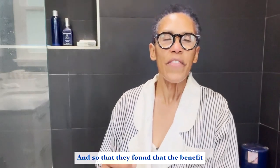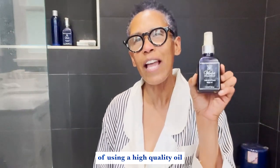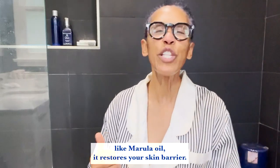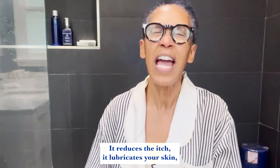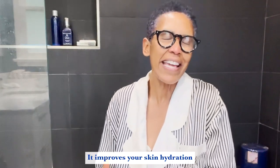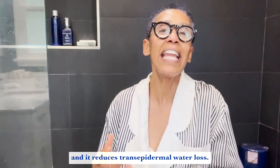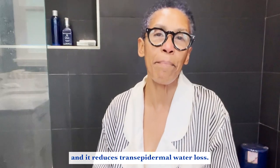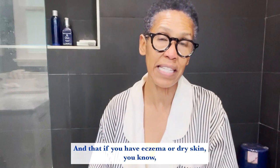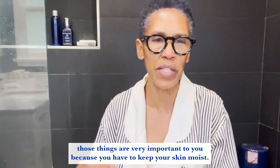They found that the benefits of using a high quality oil like marula oil are that it restores your skin barrier, it reduces the itch, it lubricates your skin, it improves your skin hydration, and it reduces transepidermal water loss. And if you have eczema or dry skin, you know those things are very important to you because you have to keep your skin moist.